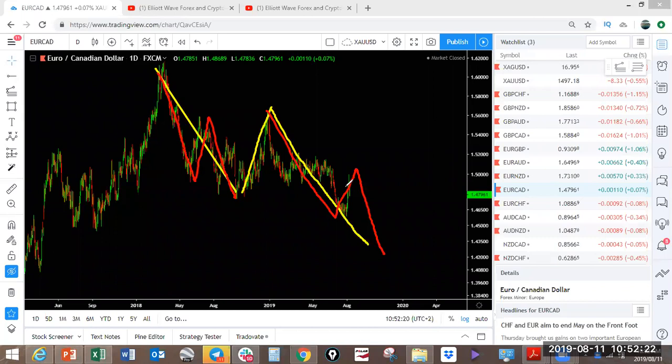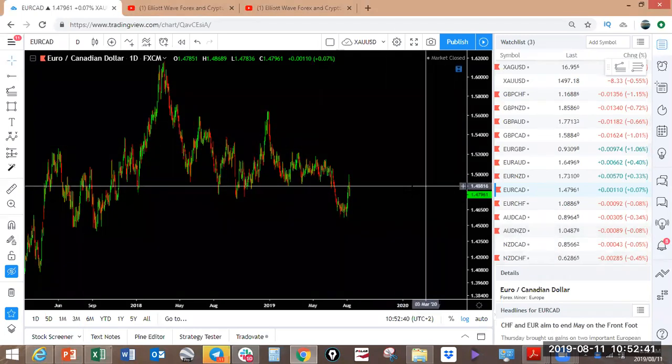So our blue box may be further than what we forecasted here, because the whole structure is not this anymore, but rather just this yellow line. And that will be a W, that will be your X, that will be your Y structure. So watch for this one to correct and come down still. That's EURCAD.